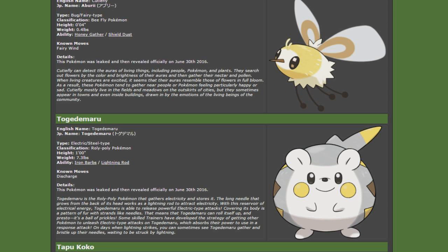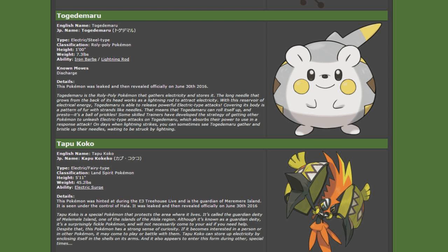And probably, in my opinion, one of the most Japanese names I've seen for an English Pokemon, Togedemaru, which looks to be the Pikachu clone of this region. It'll be an electric steel type, though, which we haven't seen since Magnezone, Magneton, and Magnemite. And it will have the abilities Iron Barbs and Lightning Rod, which is pretty cool. So let's see what that can do.